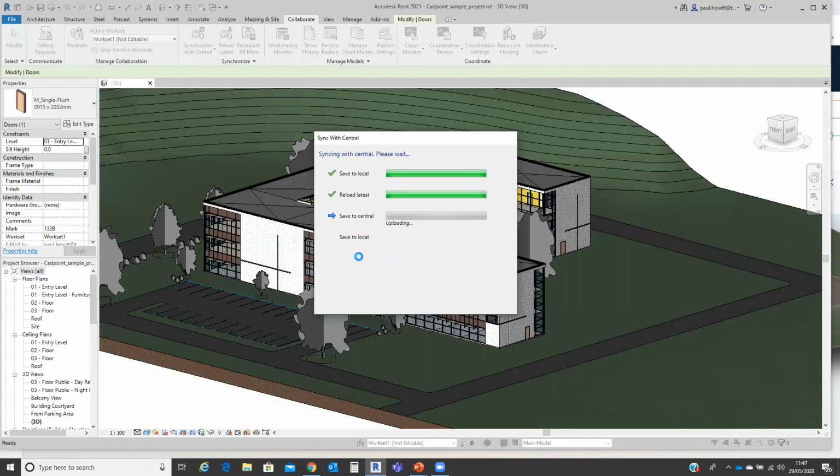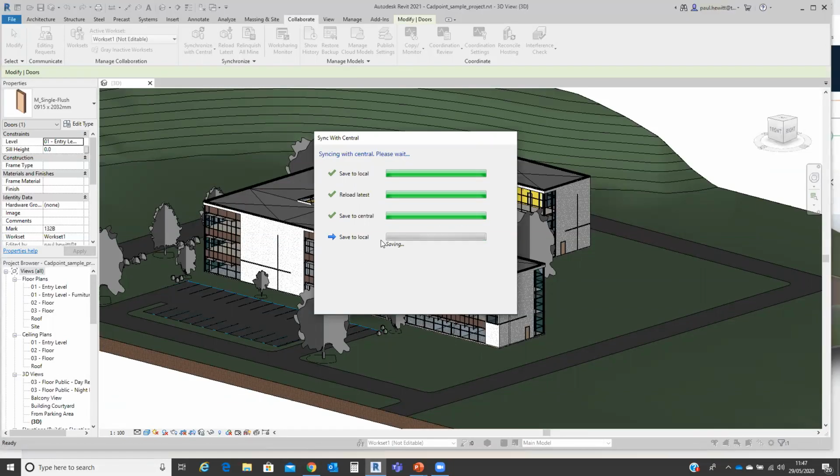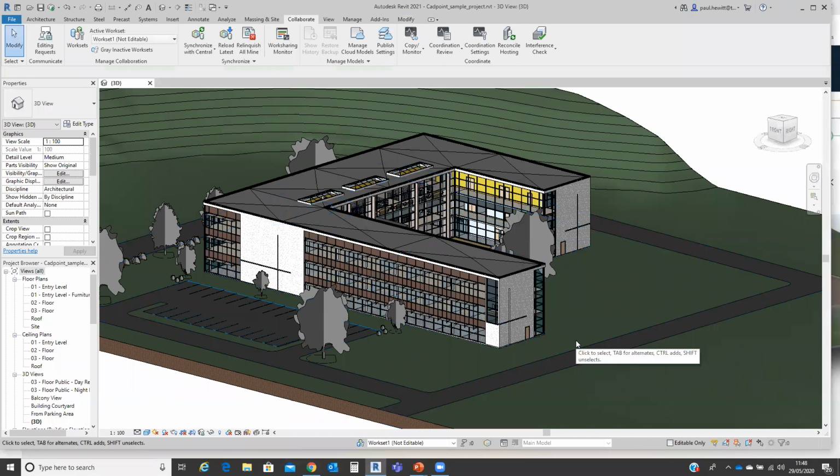Now this, again, is purely local. So this is only those people that are collaborating inside Revit. Once we've done this, it'll actually then save to local. So we've always got a local copy, and that's as simple as that. The beauty is when we do a save, it doesn't do a whole save. It only saves the changes within here.